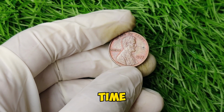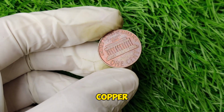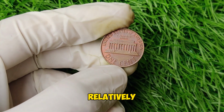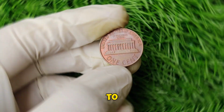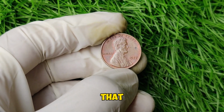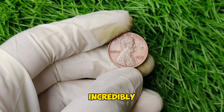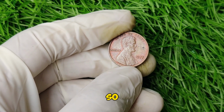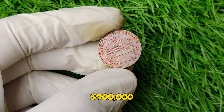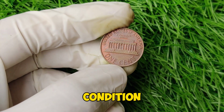At the time, pennies were made from a composition of 95% copper and 5% zinc. This made the coin relatively durable, but also prone to wear over time. Despite this, a few pennies from that year managed to survive in exceptional condition, making them incredibly valuable today. So, what makes the 1977 Lincoln penny worth $900,000? It all comes down to rarity and condition.